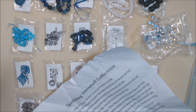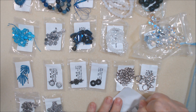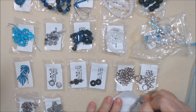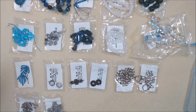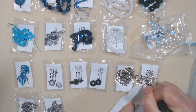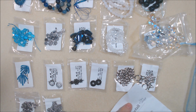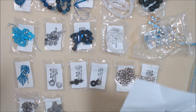Then here is the list, Sparkling Snowfall Collection, and I am going to go ahead and write on here December 2023, so I know because I keep mine in their pouches until they are gone. I don't put them in a box, and because I like to know where it came from.